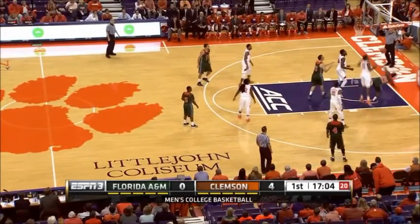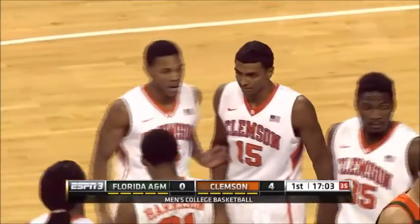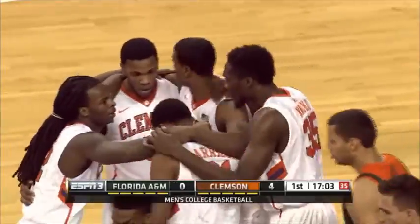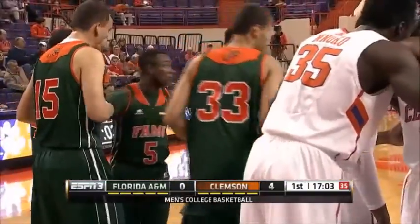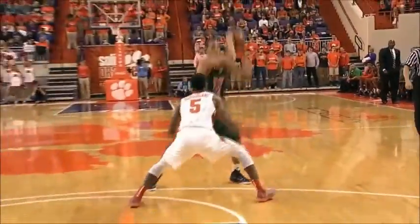Down inside, and a foul call here on Landry Noko. Bodied up against Roshaw. So Noko's first, team's first. Good penetration cut. Actually, the foul's going to be there on Grantham. Yeah, they call it on Grantham. Excuse me.